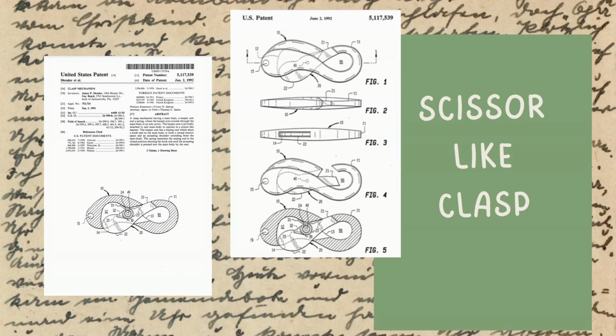There could be a couple different reasons for this. The old one was lost, broken, damaged, and they replaced it with a more modern lobster claw clasp. Or it could be from another country or a high-end designer.